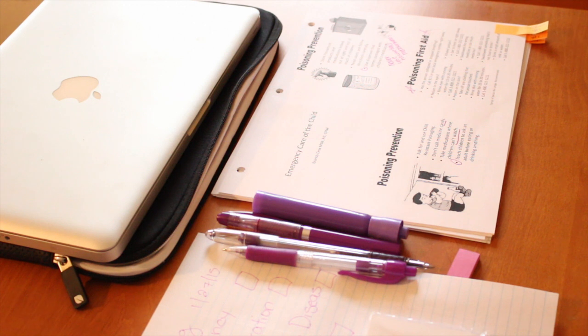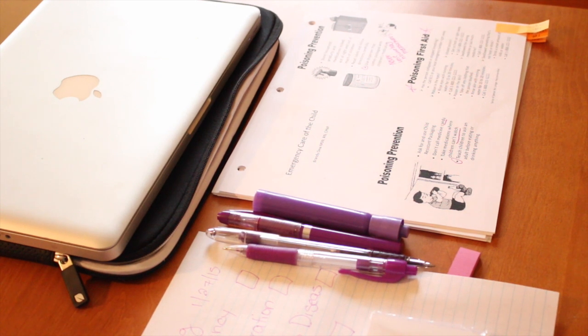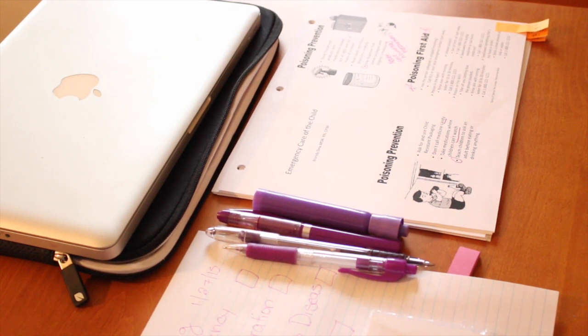So how I achieve a clutter-free workspace is I just go ahead and take my notes out of my notebook because having that big notebook there just creates a distraction. I get my computer, I get my highlighter and the pens I'm going to use, and I'll also go ahead and get little post-its so I can mark important sections and mark sections that the teacher has said that we need to pay attention to because they will probably be on the test.